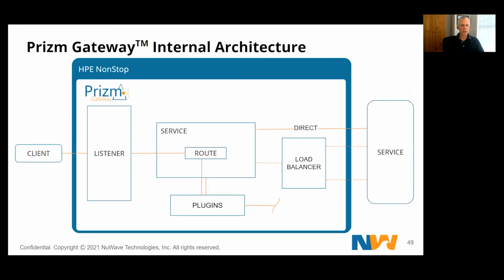So let's move on and take a look at a block diagram for the internal architecture of the gateway. And this shows how traffic flows through the gateway. In this diagram, traffic would be flowing from left to right, from the client through the gateway to the backend service. The first thing we find in the gateway is a listener.